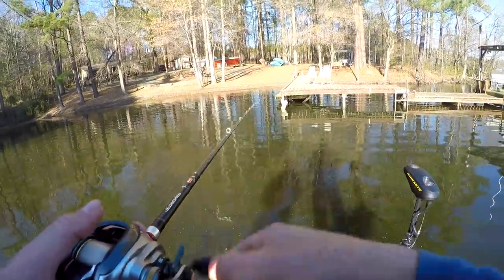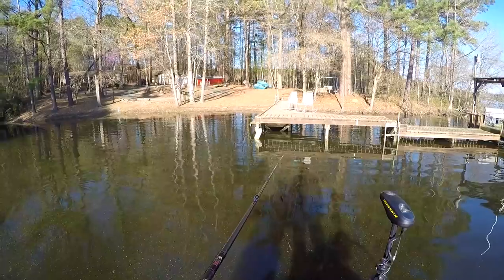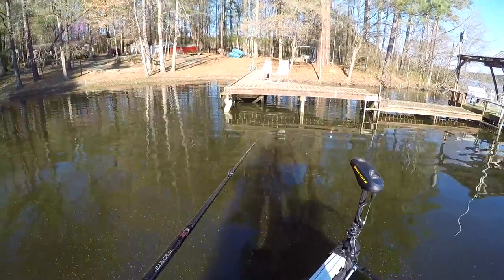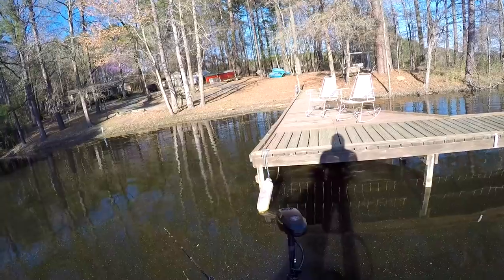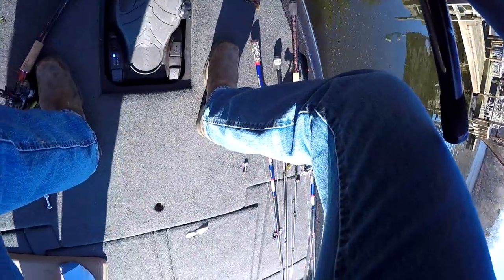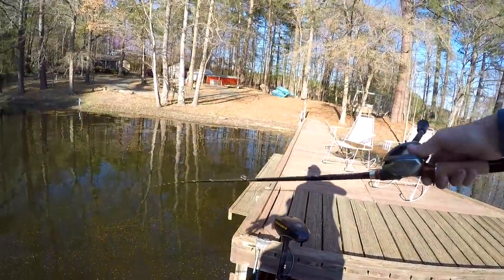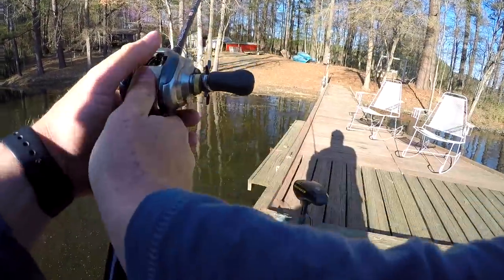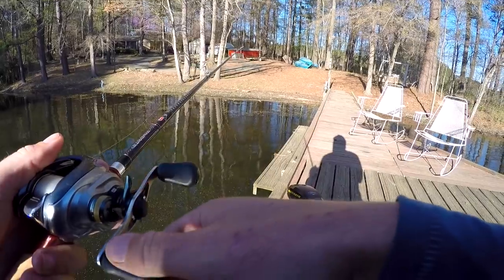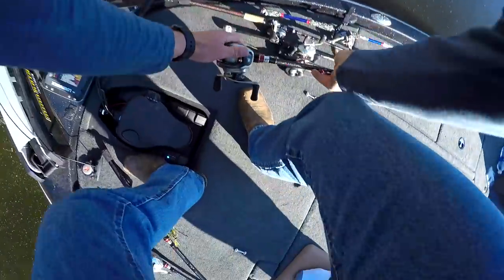Left side. There's got to be a fish there. That's the dock, though. And I don't know if those fish are residing to the dock, but... Well, there's definitely a bed there. Definitely a fish there. See it? Back side of the dock. There's a bed right there. Yep, we got a turn. You see the fish? Yeah, I've camouflaged myself in here. There might be a chance.